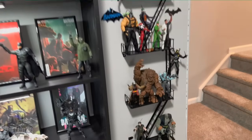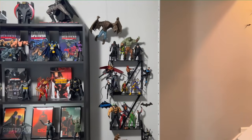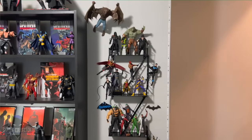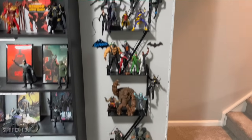All right, and then over here, this is my fire escape display. Pretty proud of this. It's grown a lot over the past couple of years. We've got the whole Bat family, majority of the Bat family, and then majority of the Rogues Gallery as well. So let's get a closer look.